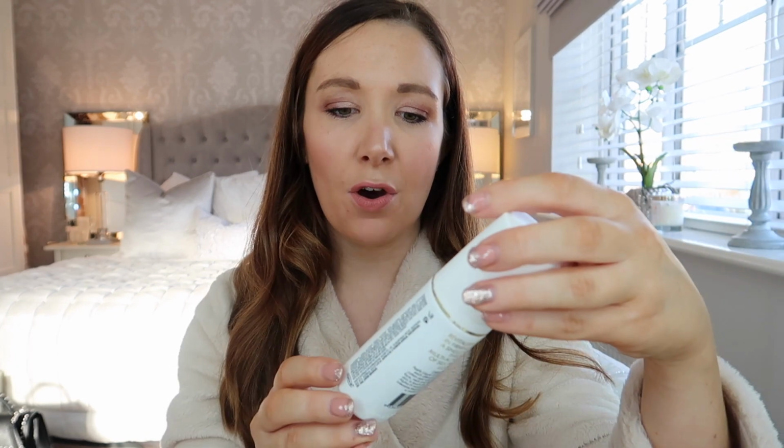After I've done all that, I will put some water on my face, splash some water, and take off any excess. And then my next step on some days is to go with the Alpha H Liquid Gold with glycolic acid. I'll pop that on a cotton pad and gently wipe that over my face. Like I said, I only probably use this twice a week.